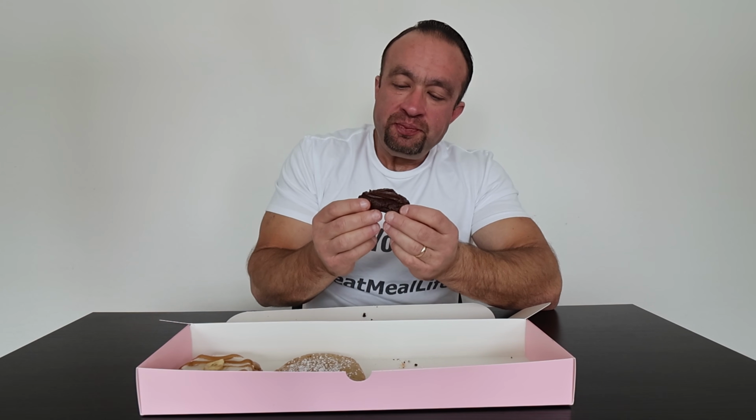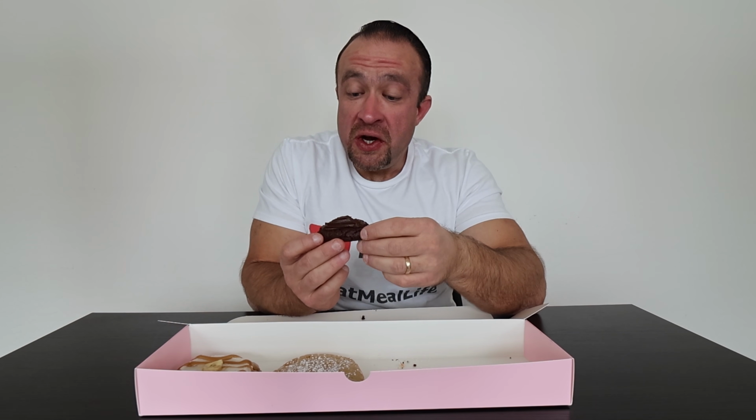Oh, so much chocolate. To you chocolate lovers out there, chocolate's your jam. This is a phenomenal cookie. It checks a lot of chocolate boxes right away.